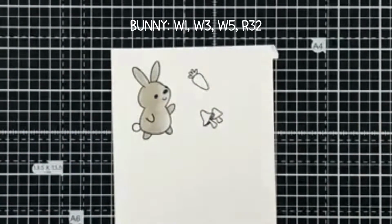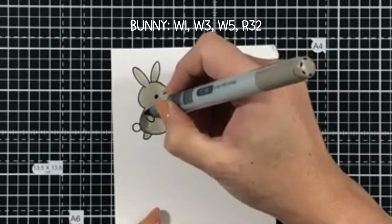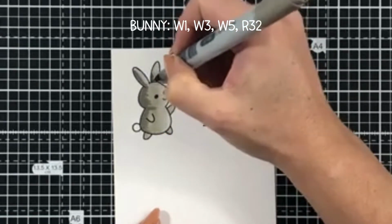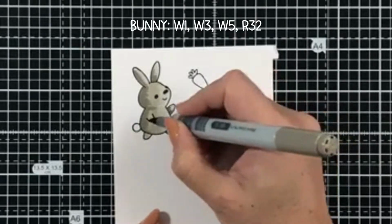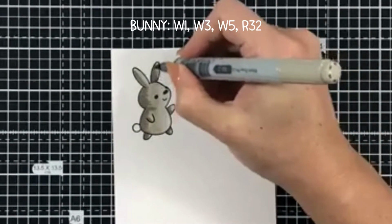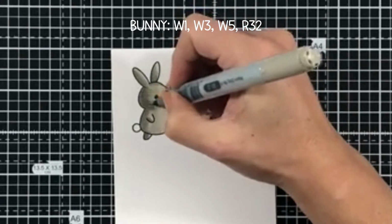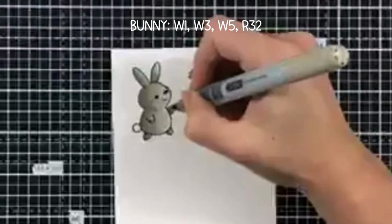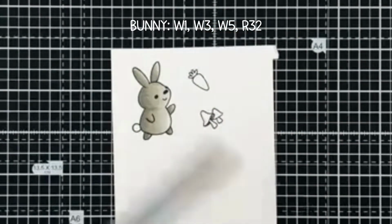So as I normally do, I am starting with my lighter shade of grey and working up through those shades to create some depth and dimension. I'm assuming that the light is coming from the right hand side. So the right side of my little rabbit will be lighter, and then the left hand side is where I will add most of my shading and depth.